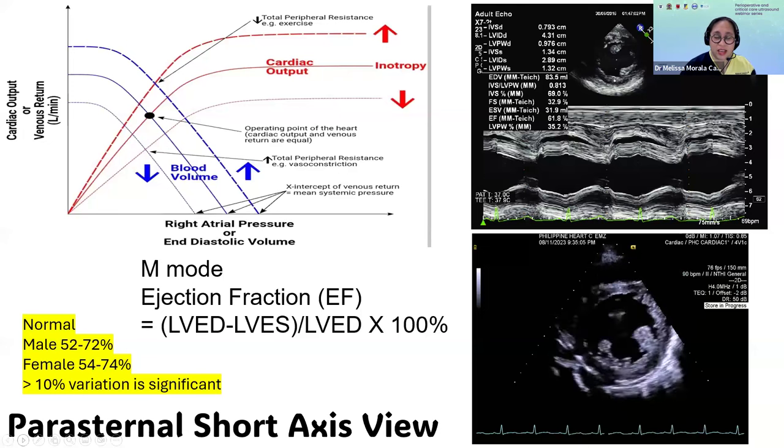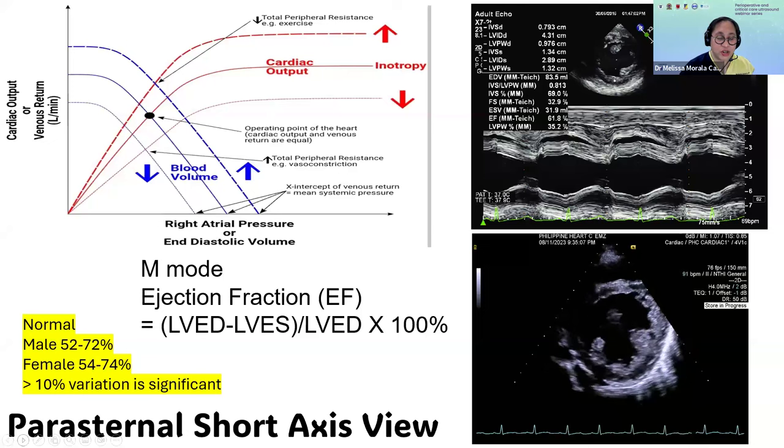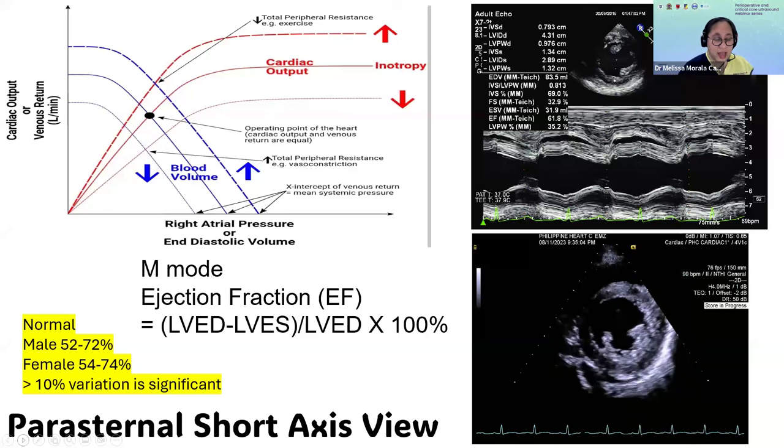It is like sticking the ice pick and observing how the walls are recorded through the ice pick through time. So this is one-dimensional ultrasound. By measuring the diameter during systole and diastole, we derive the ejection fraction. So next slide.